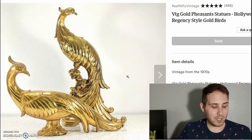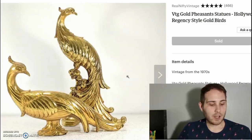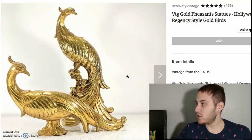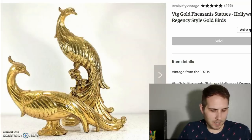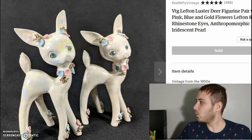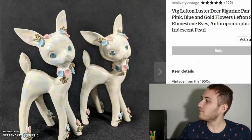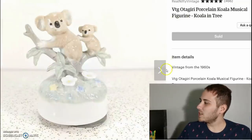So altogether, I don't know, I'm trying to keep this organized here. I netted, after all fees, shipping, all that kind of stuff, $150 for just these 2 items right here. You take out the shipping, the cost of goods, fees, $150. So about $75 for each of those items. The really cool Lefton figurines and these gold pheasants from the 70s. Awesome pieces.